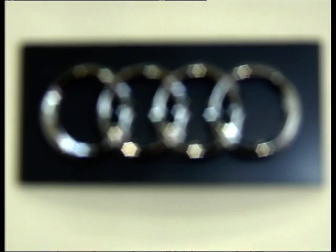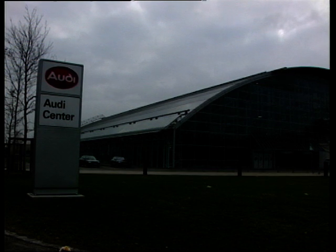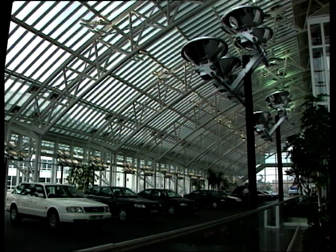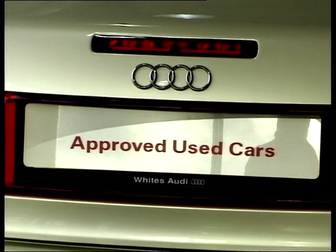Now, when the new MD, Len Hunt, arrived from Jaguar some 4 years ago, he embarked on an ambitious program of separating Audi off from Volkswagen, establishing new premises and, where possible, styling them on the space-age technology of the customer delivery center at Ingolstadt in Germany. They're called hangars, and there's some 40 of them in the UK at the moment, and the number of Audi dealers has fallen to just 135.